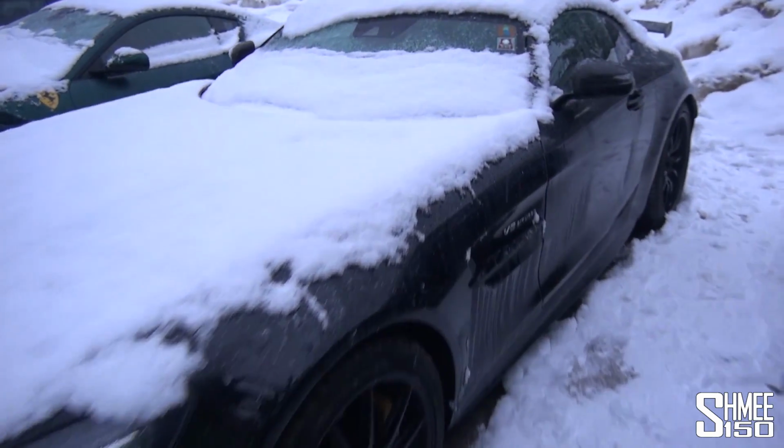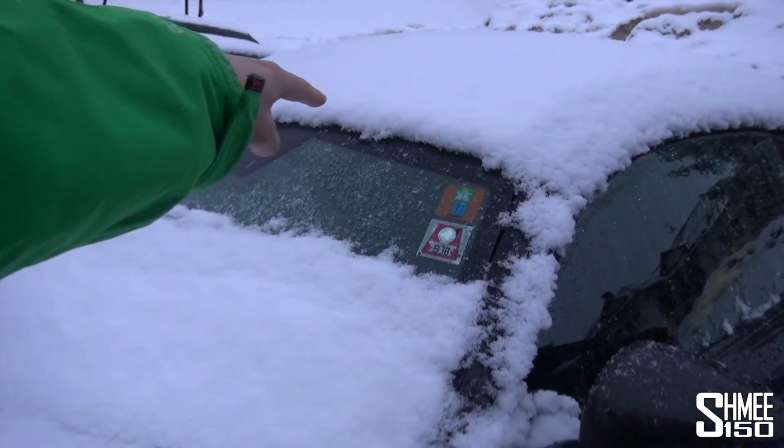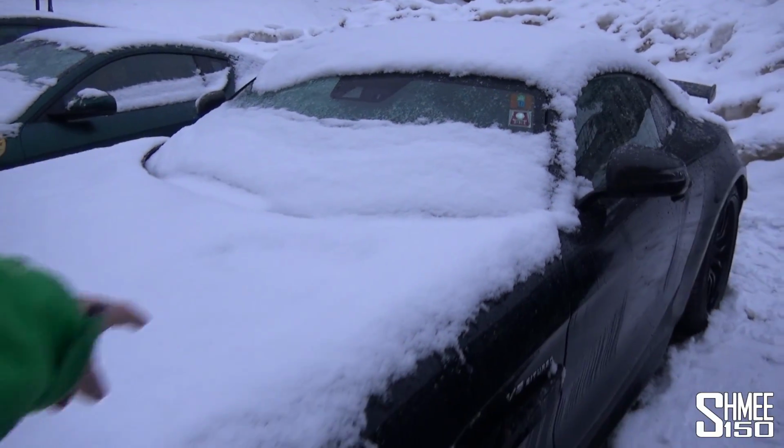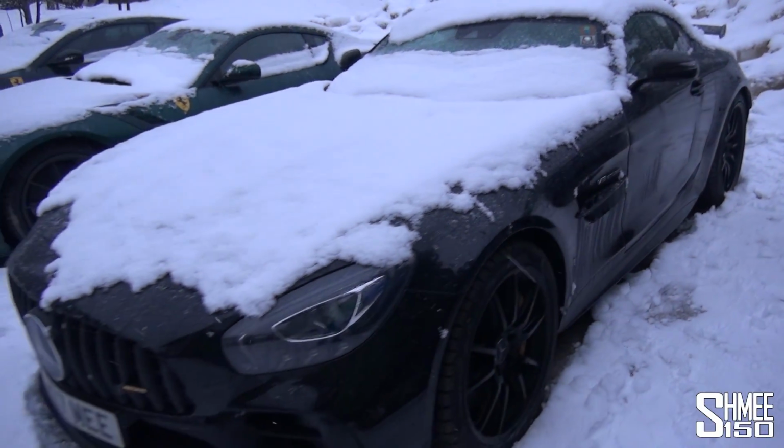Anyway, we need to get the snow off the GTR so that we can drive it out. You've got to be careful doing this kind of thing, because if you don't take the snow off the roof, as soon as you brake, it all slides forward and you can't see anything. So we need to de-scrape it, get rid of all of that, then fire it up and head on out.